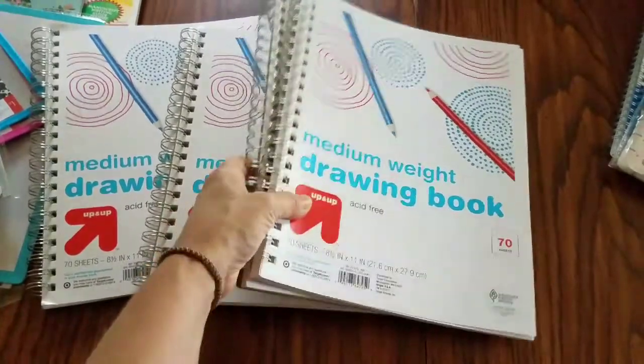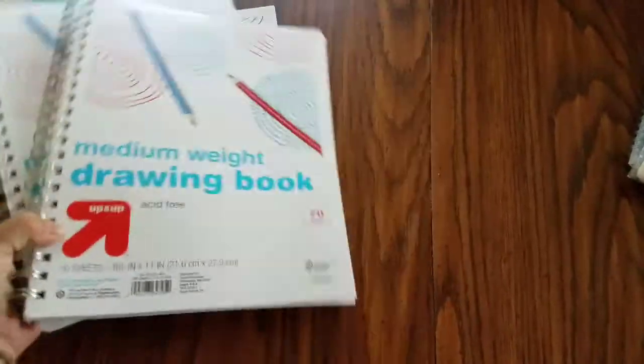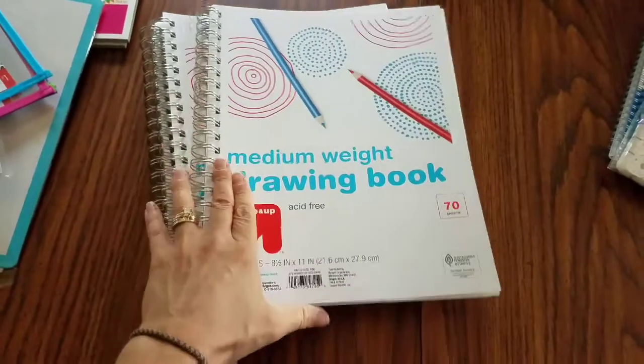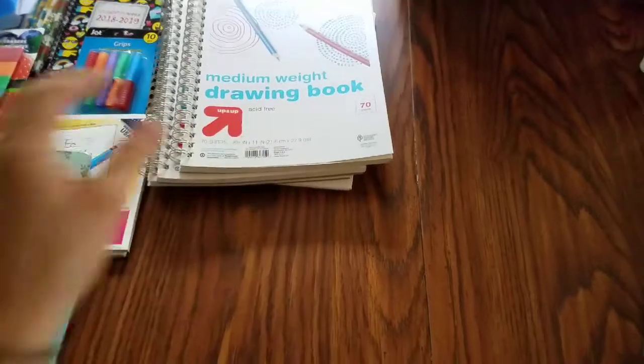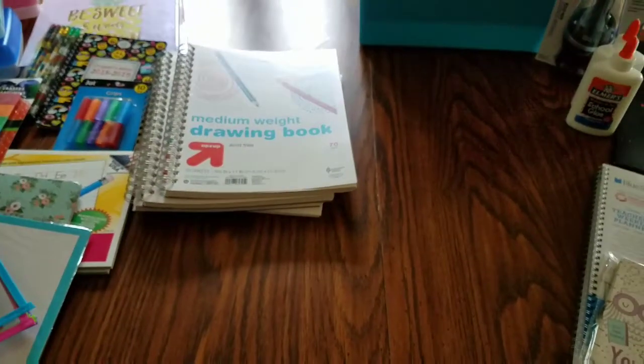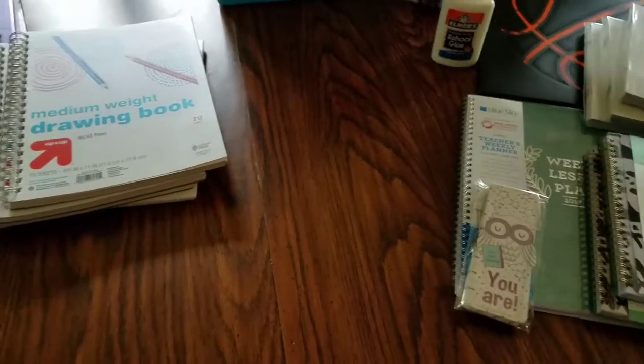They did have heavier ones if you're into watercolors or you want your kids to use markers. We stick to mostly crayons and colored pencils, so the medium weight was fine for us, but they did have ones that were a heavier weight and made for those other drawing materials.